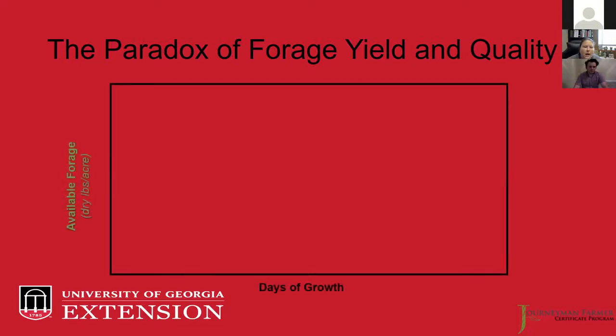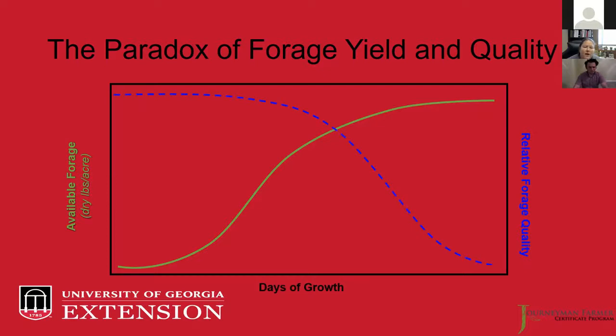When we look at the available forage versus days of growth, as we move through our days of growth, we have more and more available forage until we hit that plateau. Now, when we look at our relative forage quality, it will actually decrease as we move into those longer growth days. So the area we want to hit is where the two of those meet, and that's where we're going to have the ideal forage yield and also the ideal forage quality.